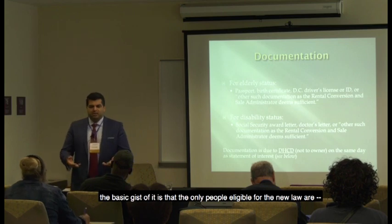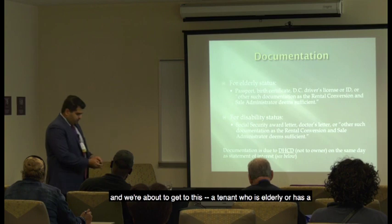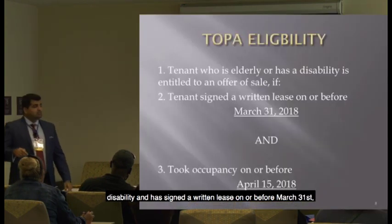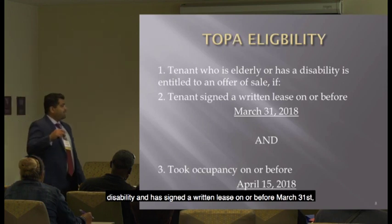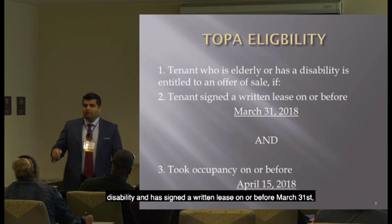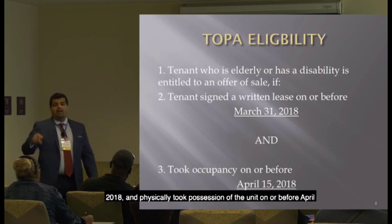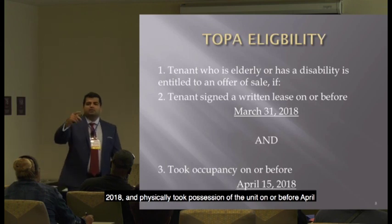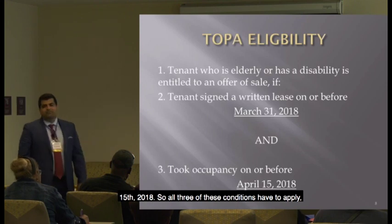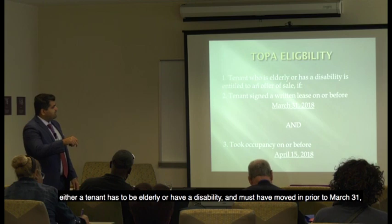And the basic gist of it is that the only people eligible for the new law are, and we're about to get to this, a tenant who is elderly or has a disability and has signed a written lease on or before March 31st, 2018, and physically took possession of the unit on or before April 15th, 2018. So all 3 of these conditions have to apply.